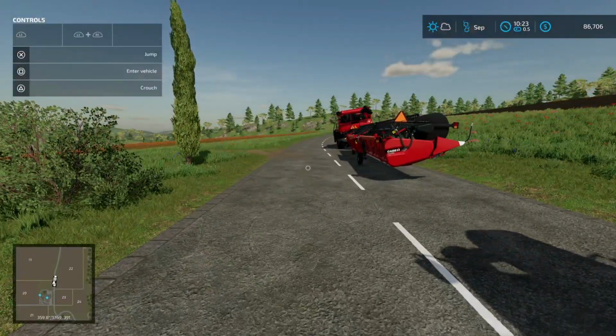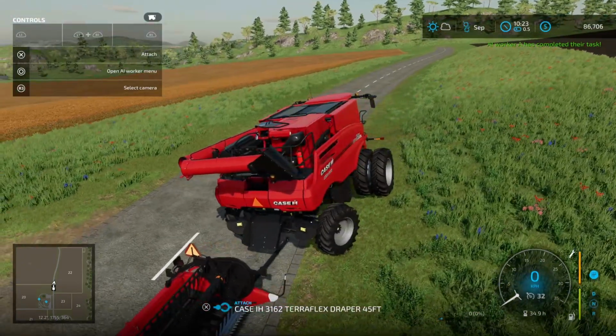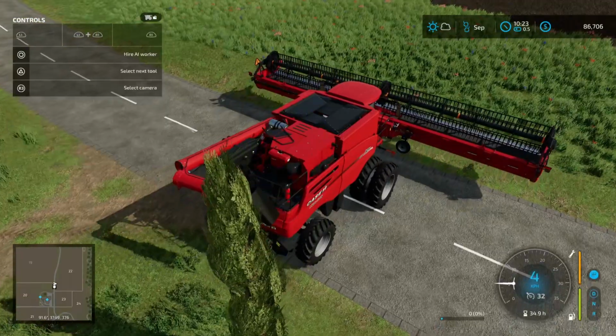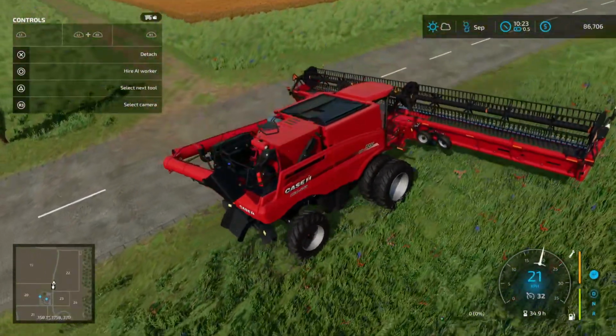Alright, here we are. So we are ready to go. So let's hook on this, hook the header on. So we've got sorghum. Oh, unfold the header nicely. Done. Oh, the wheels just got in the way there.